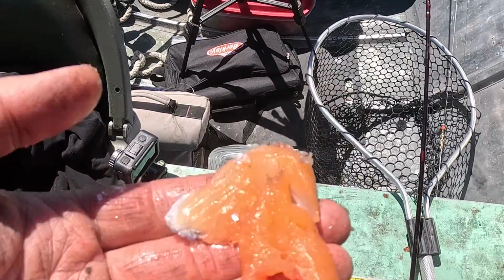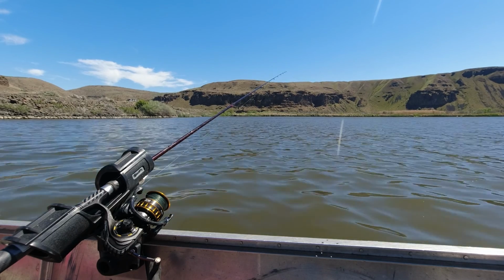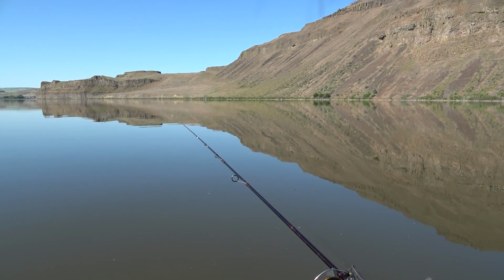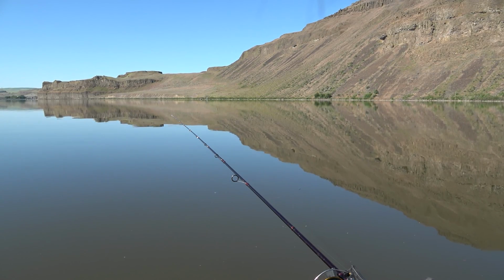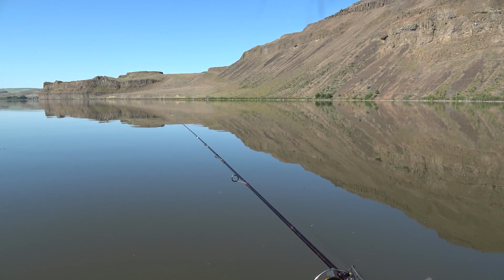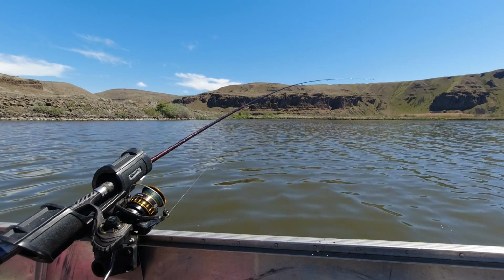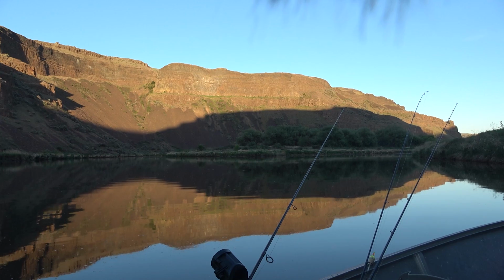When using circle hooks and cut bait, it seems like the best approach is just to let the catfish pick it up and swim off with it. There are a lot of other small fish around here that will pick up your bait and they'll make your rod tip kind of jingle a little bit. A catfish will actually pull your rod down.